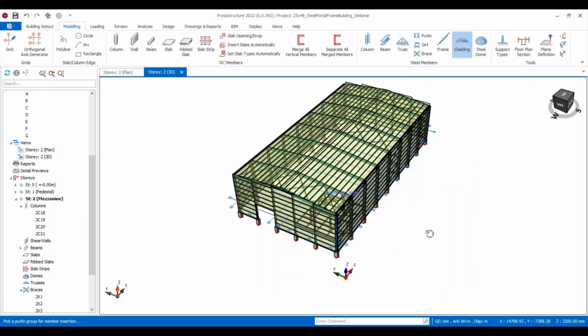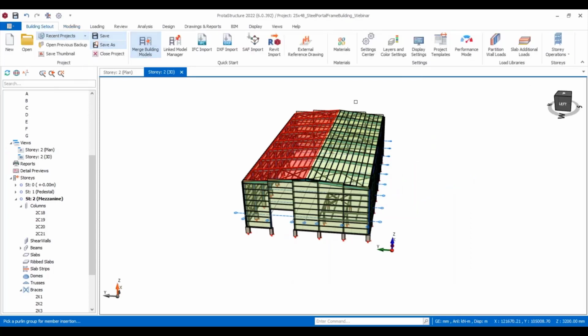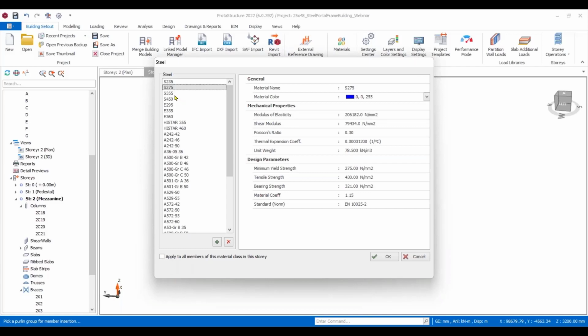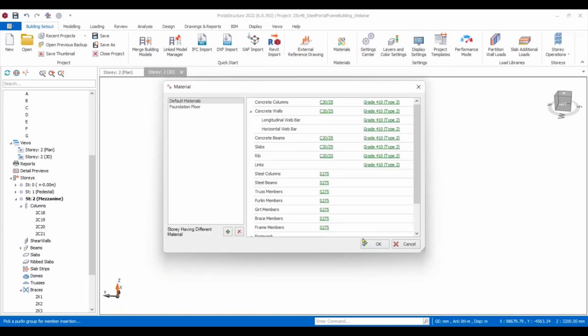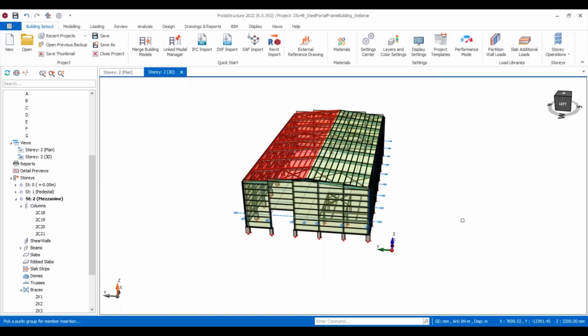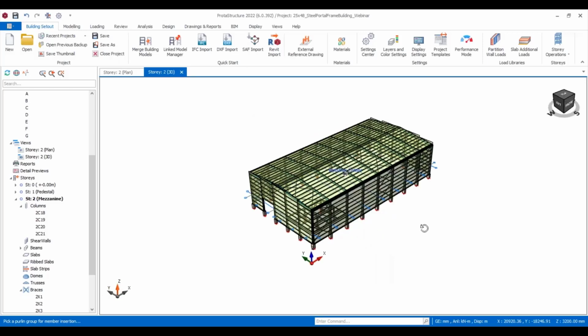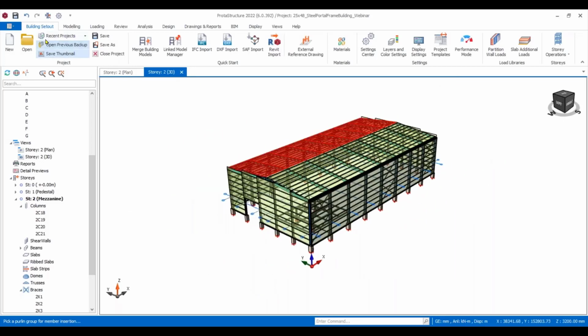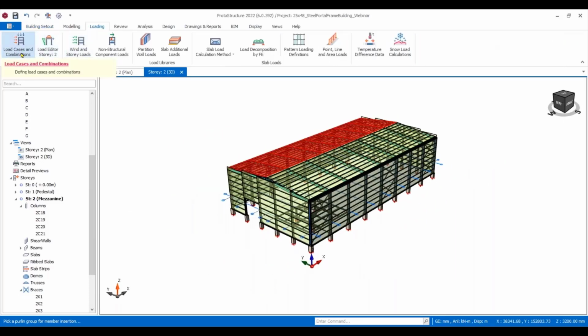Okay, it's instructive, but it's good to say that we have to go back here and define our materials. Here, the grade of steel, whatever the grade is, based on your design consideration, you select it here. So I'm going to select 275, apply. So be sure that when you are giving information out to the contractor or the fabricator, you give the right information.